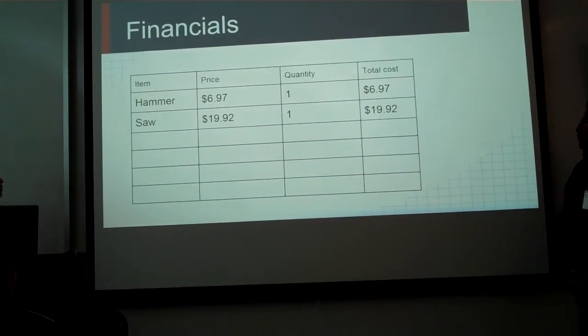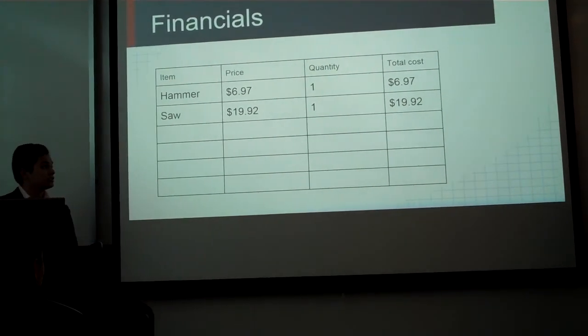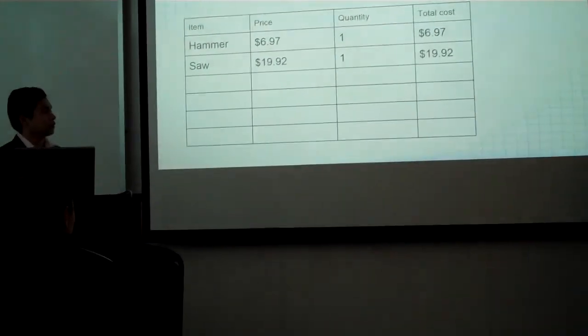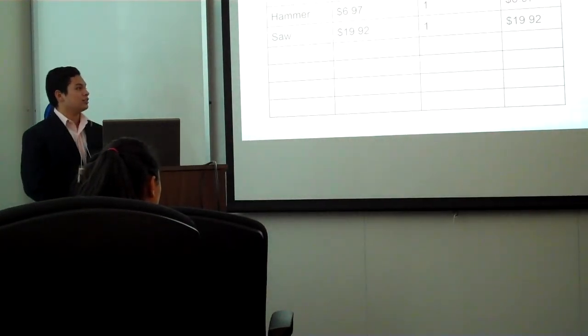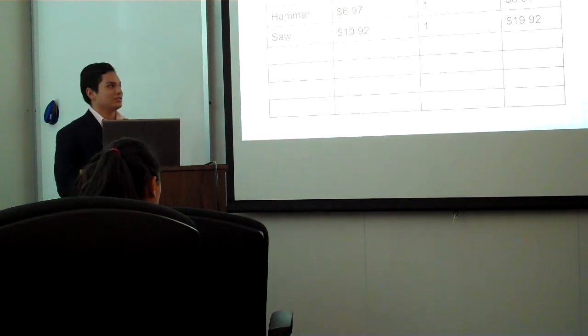So a hammer, the price was $6.97. The quantity was one. This wouldn't wear out, it will last long. Currently the total cost was $6.97. The saw was $19.92. The total cost for that was $19.92.